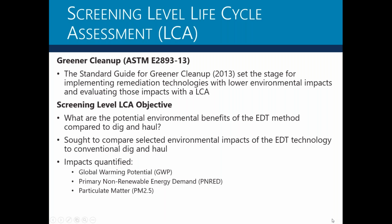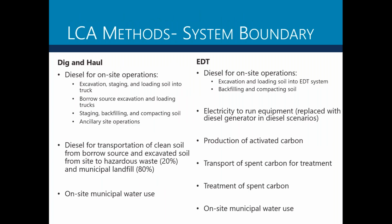So we retained an outside consultant, WSP, to perform a screening level life cycle assessment to evaluate the sustainability of on-site treatment versus a dig and haul scenario. We specifically looked at global warming potential. We looked at primary non-renewable energy demand, and then particulate matter emissions. So the system boundaries were very extensive and very complete.